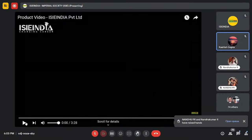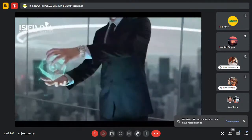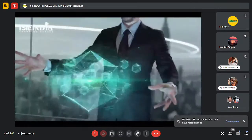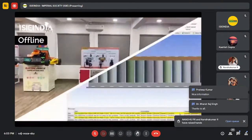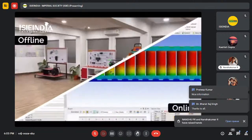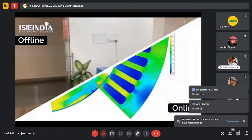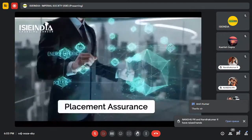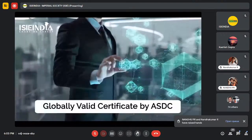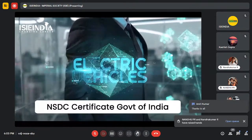Hello engineers, do you also want to expand your knowledge of electric vehicles and secure a good job in the automotive industry? Let me help you get there with our online and offline products. ISIE India has been offering specific domain courses as per the industry demands with perks like pay after placement, no cost EMI, placement assurance, and global-wide certification by Automotive Skill Development Council ASDC and National Skill Development Corporation NSDC, Government of India.